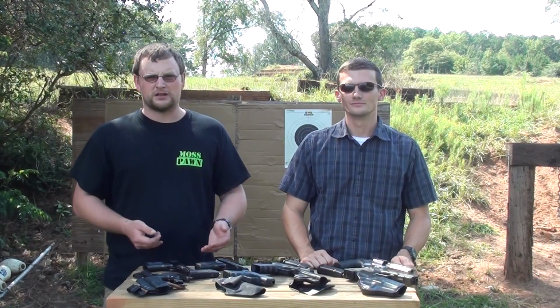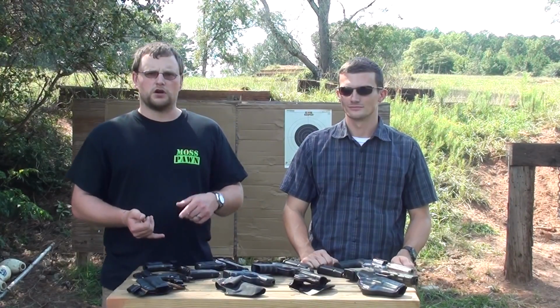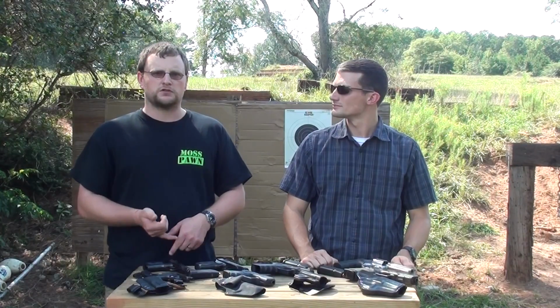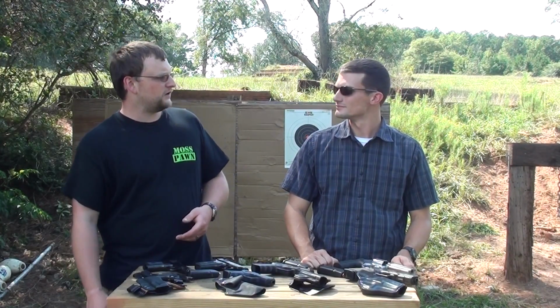I know a lot of women love having a gun in their car. And my wife is no different. She carries a Ruger LCP in her purse, and then in the glove box we carry a Walther P22 with about 6 mags. So sometimes it's nice to have a few guns close by.